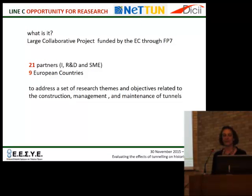And the general objective is to address a set of research themes that go to the construction, management, and maintenance of tunnels. So it's very wide. But nested within this large group of people, there is a smaller contingent, which is work package 9, which is devoting their research efforts to evaluating the impact of tunneling on surrounding structures. And there are 4 partners in this work package 9, which is Università di Roma Tor Vergata, being me, plus the INSA Lyon in France, and also the National Technical University of Athens, with Michalis Kavvadas and his co-workers, and the general contractor, Metro C SCPA.